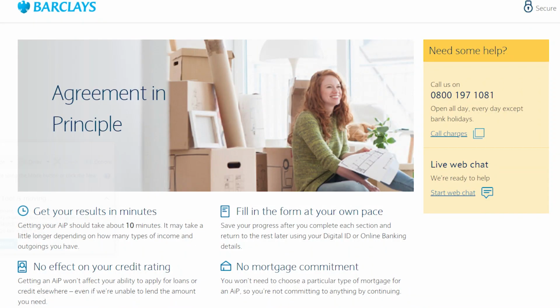The next thing to do is actually get something called an agreement in principle. When you start looking at houses and put offers in, your estate agent a lot of the time requires you to have an agreement in principle. Otherwise, they're not going to let you put the offer down. An agreement in principle is basically how much you can borrow.